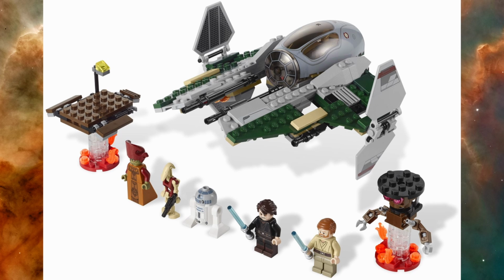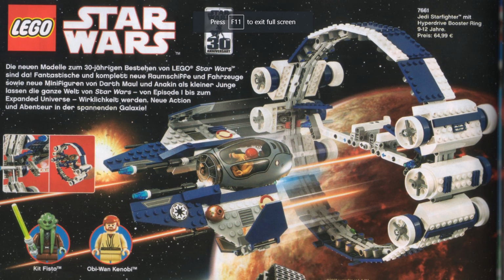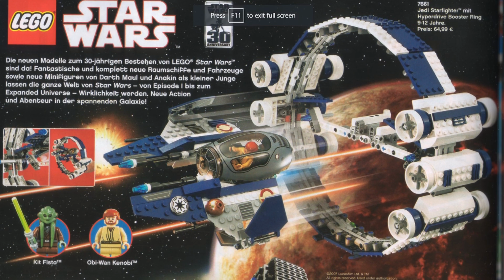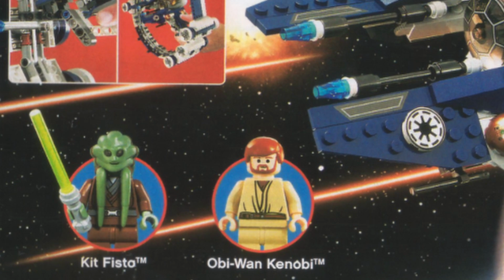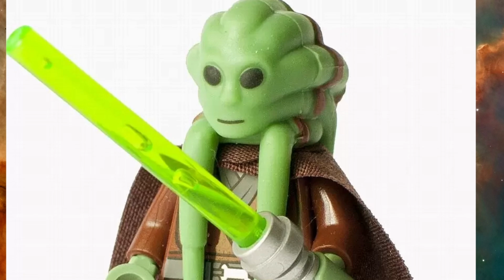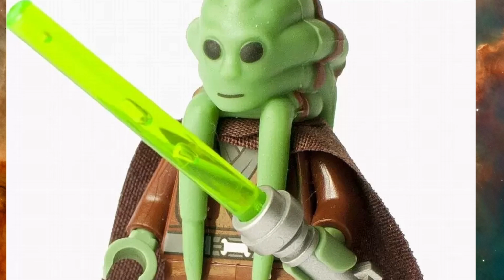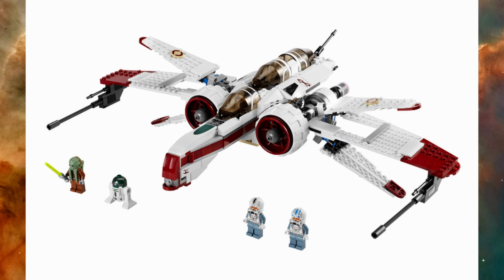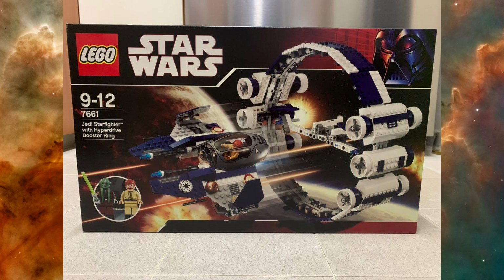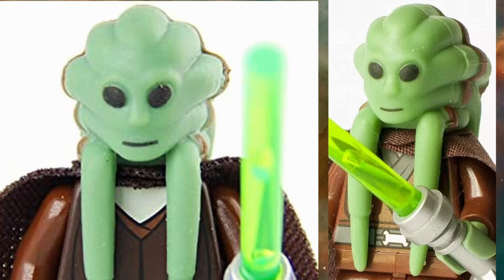Unfortunately, no high ground was included, but it was still a great set. However, my favorite version is the dark blue edition, as it is the only interceptor to ever come with the hyperdrive ring, and it also featured the debut of the Jedi Kit Fisto, a minifigure that has become quite rare over the years, as he has only ever appeared in 3 sets, all of which are now over 10 years old or more at this point. I will say that if they do bring back the Jedi, he's due for a new head mold, as the 2007 version just doesn't hold up to today's molding and printing standards.